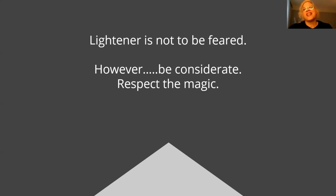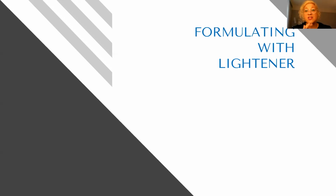Here's the thing. Lightener does not need to be feared. It does need to be respected, though, because it is a little bit of magic. It gives us an opportunity to do amazing things with hair, but you do have to respect it because it is doing some stuff. So how do we formulate with lightener? All right, so things we need to consider.